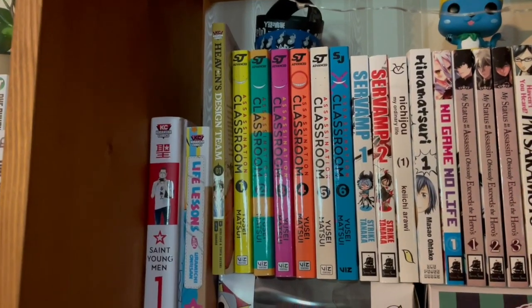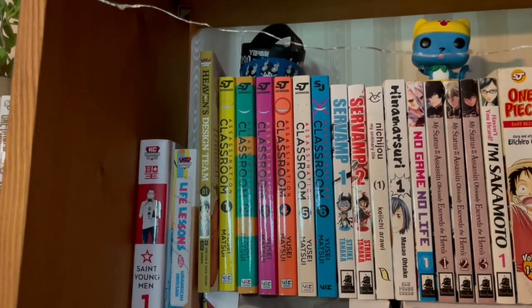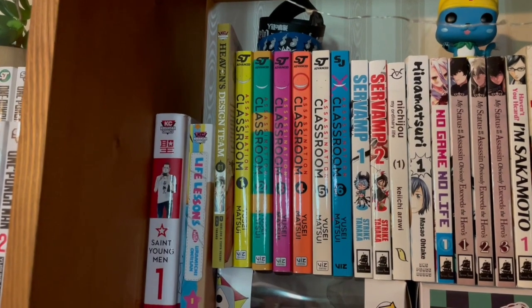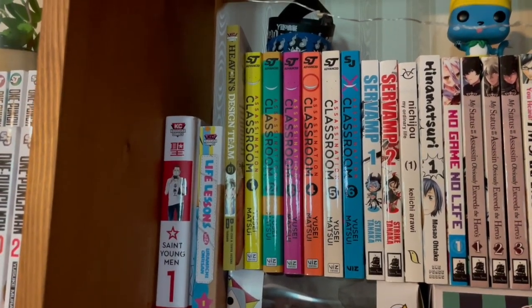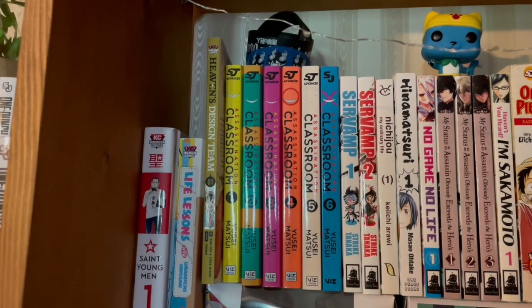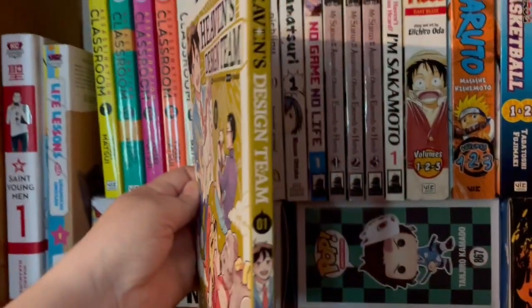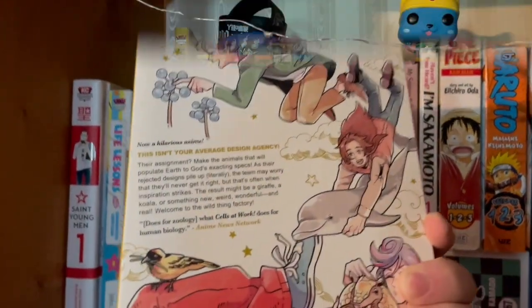After Life Lessons, we have Heaven's Design Team. This is a manga about a team in heaven that is trying to come up with concepts for animals on Earth, and they try to talk it through. You'll find a lot of information about animals in this manga, and it's super cute. The art is adorable, however, it just wasn't my cup of tea. See, super cute art. It was just that I got a little bored reading it. I bet the second one is great.